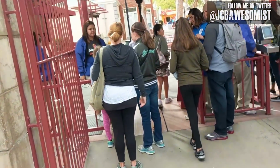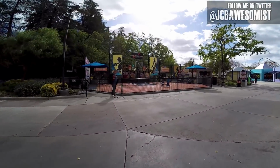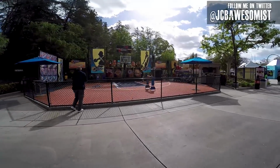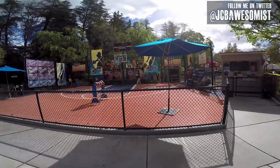In all the times I had visited Six Flags Magic Mountain over the years, I've never once been there by myself. I've always had someone with me, be it my beautiful wife or one of my brothers or a family friend. I've never gone alone, so I figured this would be the perfect opportunity to see if you could still have fun all alone at Six Flags Magic Mountain.